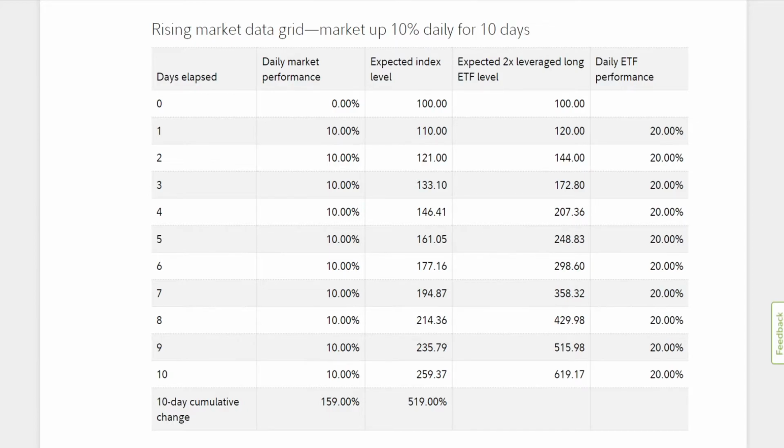In the first chart, we have a 2x ETF with an index that goes up 10% for 10 days. At the end of the 10 days, you will notice that the amount of the 2x ETF is notably higher than 2x the 10-day index value. 2 times 259.37 equals 518.74, and yet we have 609.17. Good, this is a huge win.